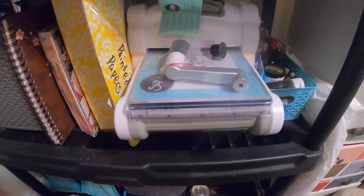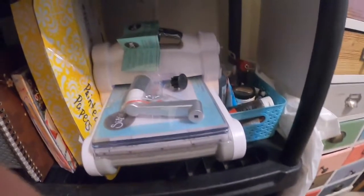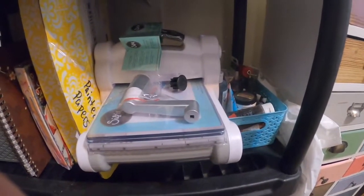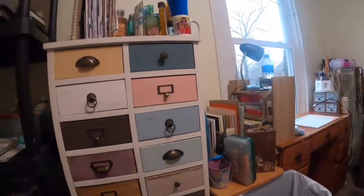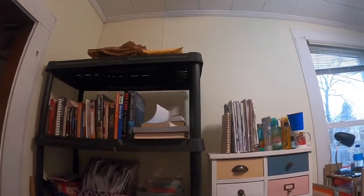Right now my Sizzix is here, and that's only because I couldn't find another place for it. It's not its permanent home. I just have to figure out where else I'm putting it. So anyway, it's not the best, but you know what? It's mine. Oh, I just want to show you, those are my books that are up there.